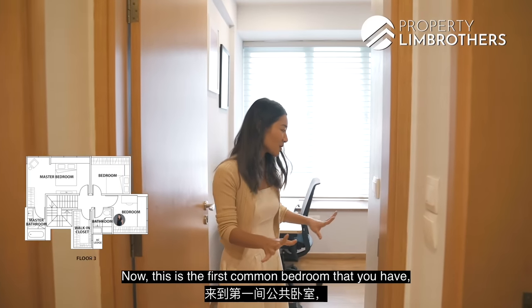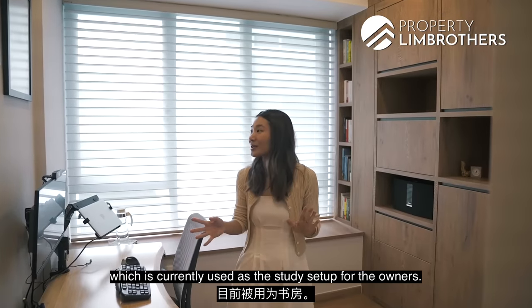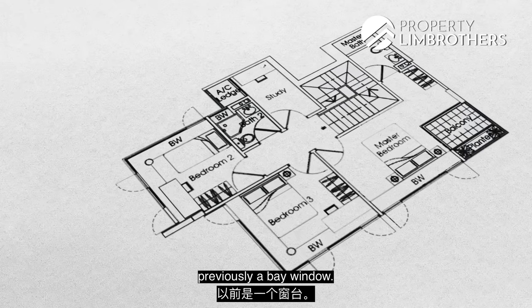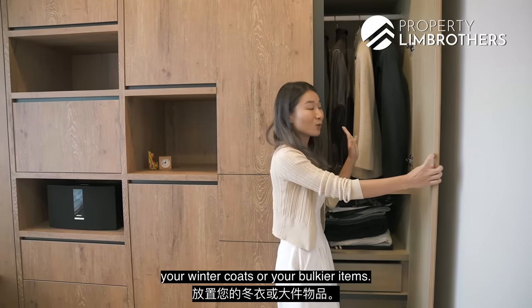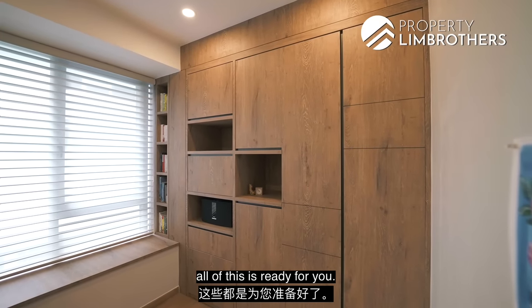Now this is the first common bedroom that you have, which is currently used as the study setup for the owner. It is a very nice comfortable size. Actually, this part over here was all previously a bay window. So if you open it this side here, it is deep enough and big enough for you to put your winter coats or your bulkier items. In terms of the cabinets and fixtures, all of this is ready for you.